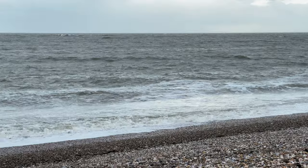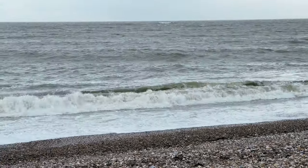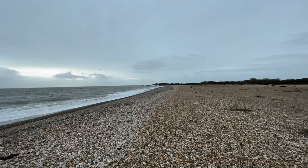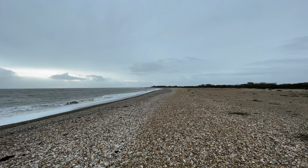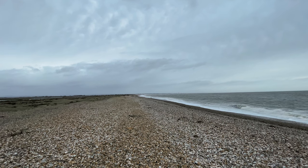I can't deny it, I won't deny it, I love the sea. Although I was born and grew up inland, our holidays, when I was a small boy, encompassed visits to the seaside. And whilst as a sailor I like a smooth, calm sea, as a spectator and a photographer, it's wonderful when it's rough.